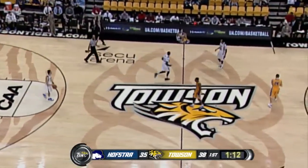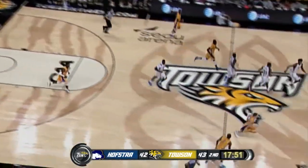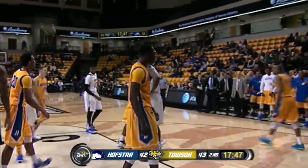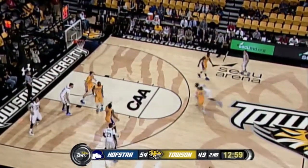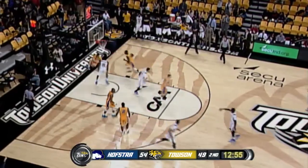No good. Rebound is grabbed by the Pride. They've got a chance for their first lead of the ball game. Over midcourt to Green. Green drives, lays it up. Basket's good, and he's fouled. 54-49. Tigers down 5. That is Hofstra's biggest lead. There's a drive by Parker Rivera, and he slams it home over Gustis.